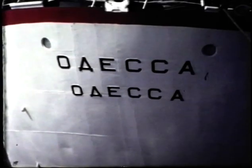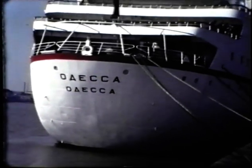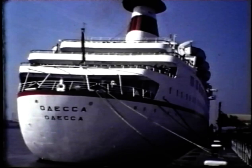The Odessa was launched in 1970. Her building started at Vickers Barrow, but she was finished off by Swan Hunter and named Copenhagen for A.S. Norline. She was sold to the Soviet Union in 1975 and renamed Odessa, but unless you read Russian, you'll have to take my word for that. She's seen here at the Tilbury landing stage.